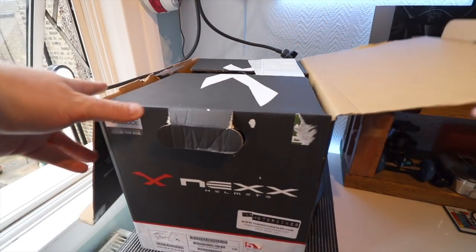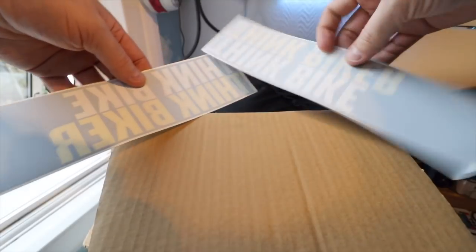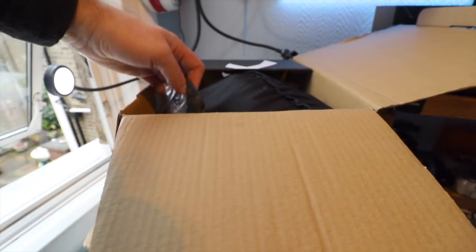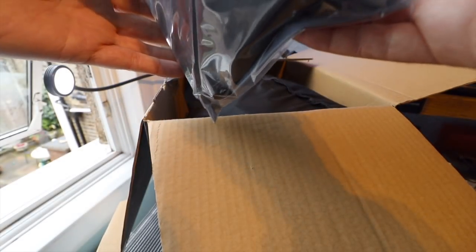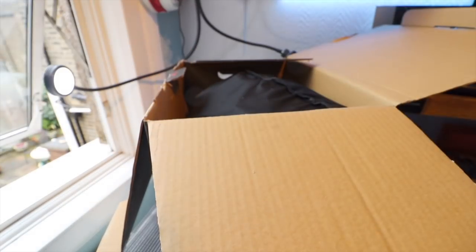I've got a couple of stickers here, a couple of freebies by the looks of it. Bike stickers, and that's the window sticker, isn't it? It goes on the inside of your window in your car. Okay, when I get a car I'll stick those in. Thanks very much, 4 motorbikes, that's very nice. Let's see what we've got here. What is that? A helmet? Oh no, a visor pouch, and some other goodies. We'll have a look at those in a sec.